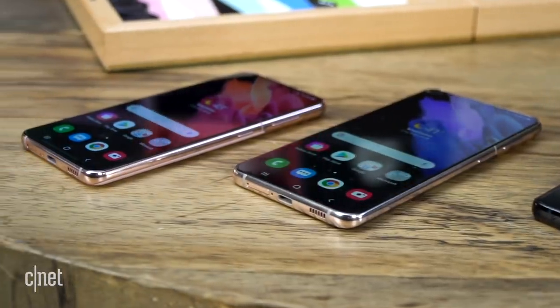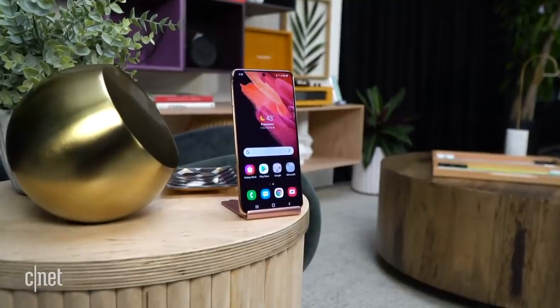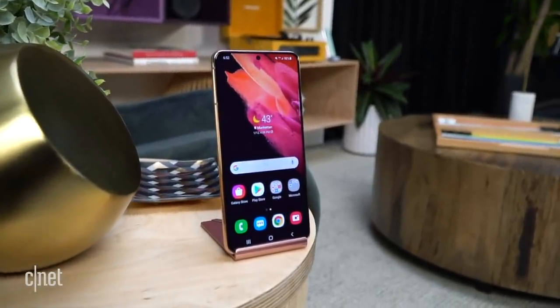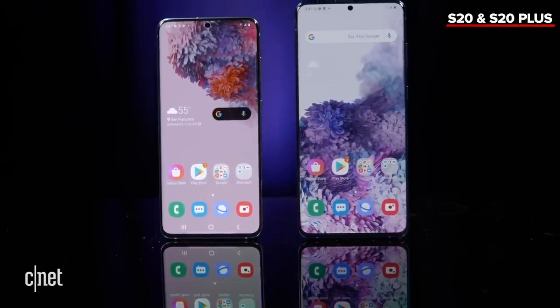Then there are the displays, which have full HD resolution instead of the higher quad HD resolution found on the S20 and S20 Plus. Now, I have to wait until I get the review units to see exactly how noticeable that resolution difference is, but I'd like to point out, if you keep your S20 or S20 Plus locked in at 120 Hz refresh rate, then your phone is already at the same resolution as these new phones.